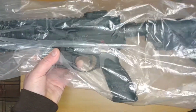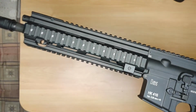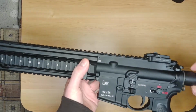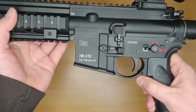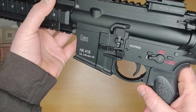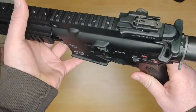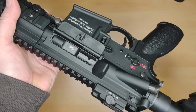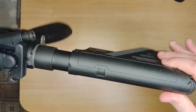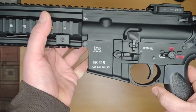Now this, I have had it out for a quick look, but we're going to go for it properly now. So we have the H&K, or HK416, and it is a fully licensed product from Umarex. It's built by VFC for Umarex, because Umarex don't build anything themselves, they are purely a rebranded company.